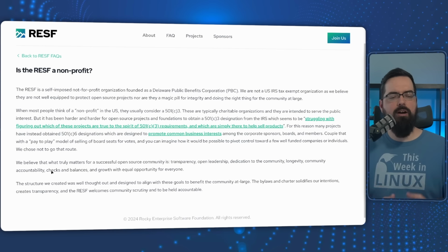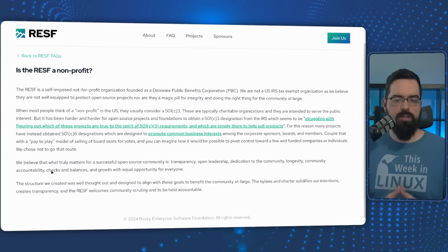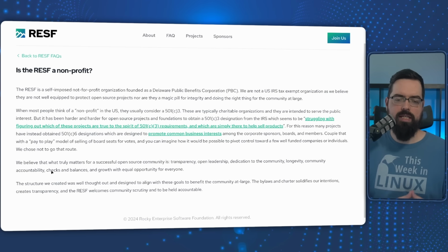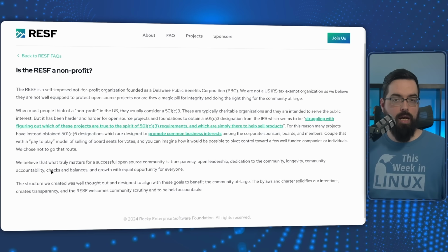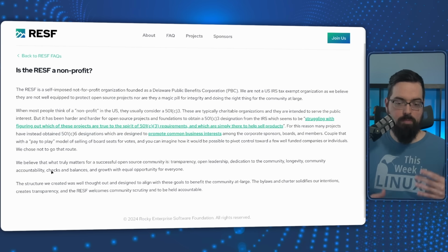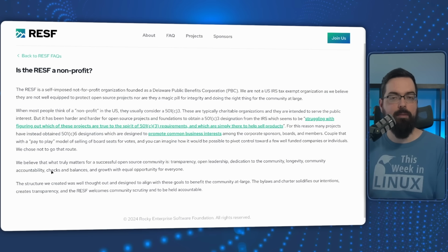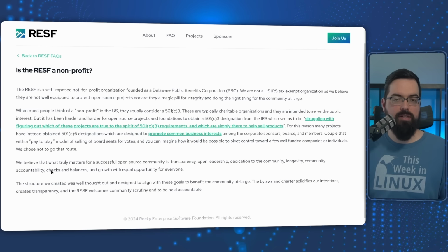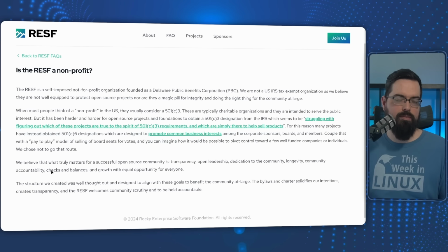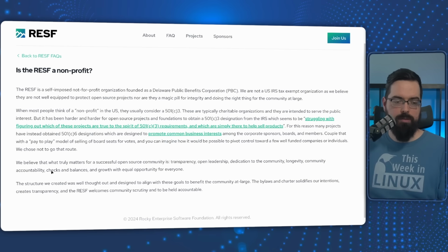It says, is the RESF a nonprofit? The RESF is a self-imposed, not-for-profit organization founded as a Delaware public benefits corporation. That is a no. It means that it is a for-profit company because a Public Benefits Corporation in Delaware is a for-profit company. And self-imposed means that you just decided to. So no, it's not a nonprofit organization.